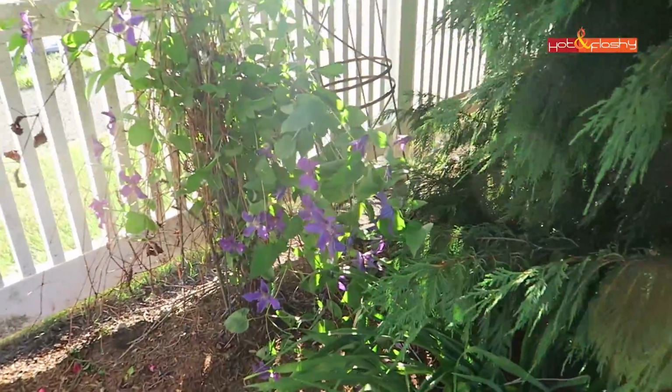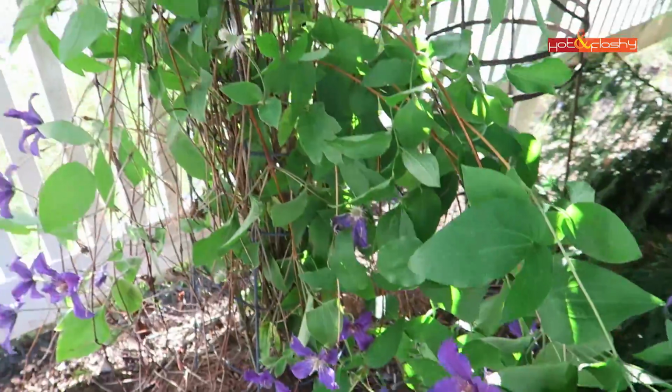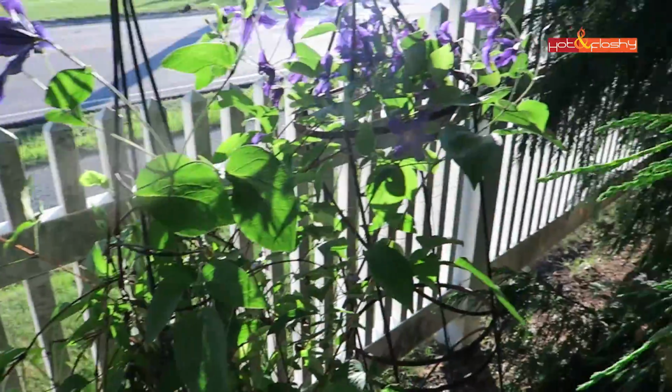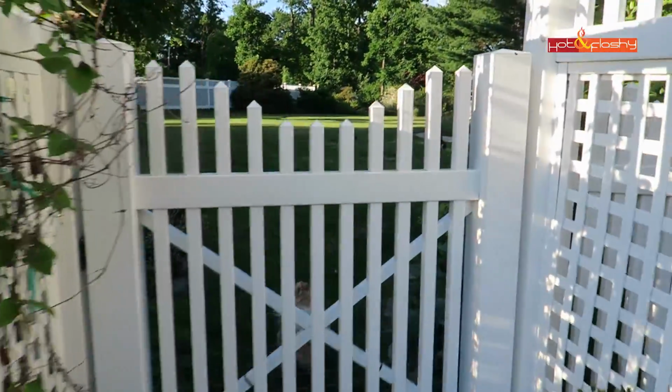Back here I have another clematis. This is a purple one. Isn't she just gorgeous? Oh my goodness. I love this one, and it's so healthy and it loves it under here. So I've kind of got this one up on 2 different trellises. All right, so let's go through the gate into the backyard.